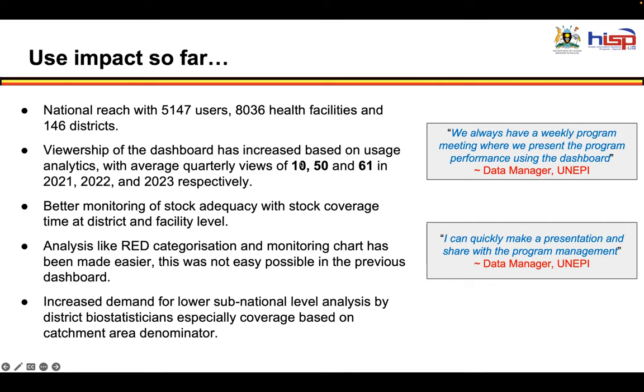In the whole quarter, averagely 10 people would look at that dashboard for the API. But now in 2022, when we started making these changes and talking about this dashboard, we're seeing the viewership is going to 50 per quarter. Again, that's still low. And this year, it's about 61 averagely. Some months have spikes, but we think that already coming from 10 to 50 to 60 is something.